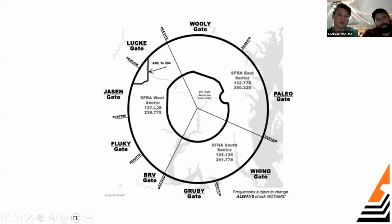And you can also see here it has the certain frequencies for when you're flying. So I know, okay, if I'm flying out this way, maybe 125.125 is the frequency I want to be on. Or if I'm flying out of the east, 132.7. Good things to be aware of. This way, if you're confused about what frequency you should go to, they're all right here depending on where your location is.